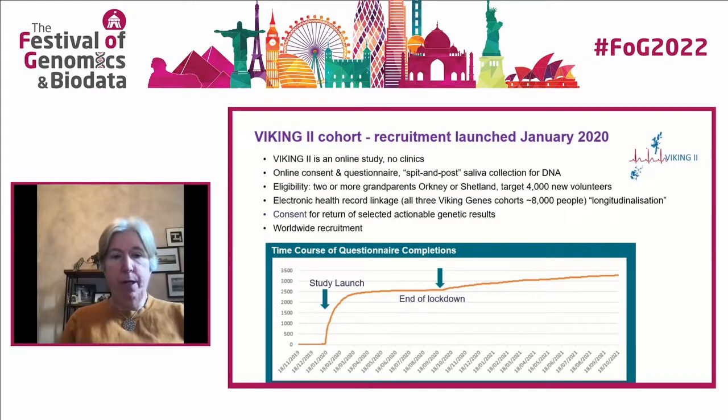I just wanted to point out the time course of our recruitment as measured by questionnaire completion, which is the point that triggers us to send a sample kit. So the study recruitment launched in January 2020. We got a great initial response, as you can see by the curve. And it was already beginning to level off a bit by March 2020, when, of course, the UK lockdown began and the team had to start working from home.